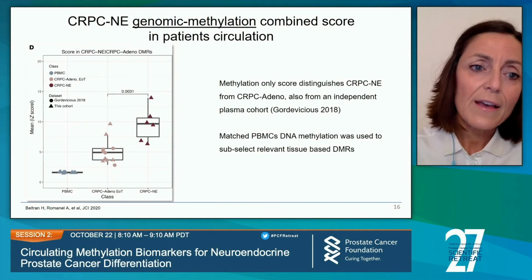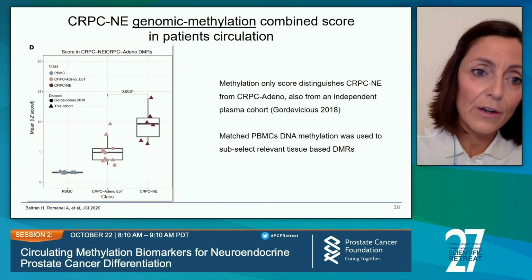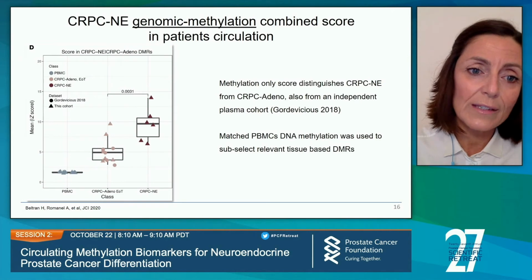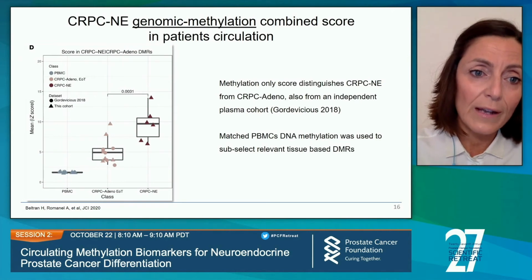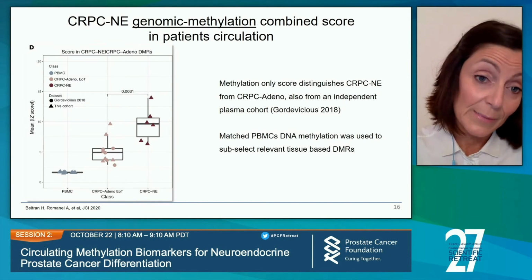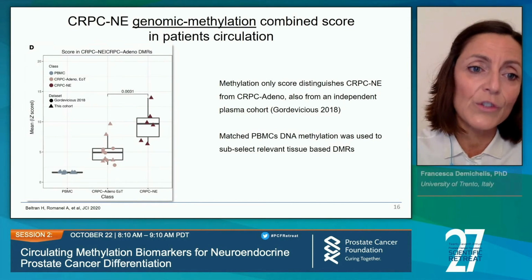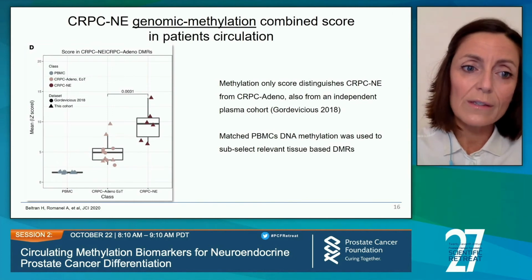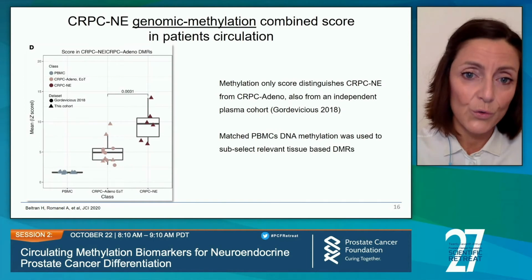neuroendocrine disease, and we came up with a partial classifier on epigenetic first that not only was able to discriminate NE from adeno in our data set, but also in an independent published plasma data set from Goddard-Vicious in 2018. Very importantly, here you see on the very left the PBMC signal that we used at the level of DNA methylation to increase the ratio of signal to noise.